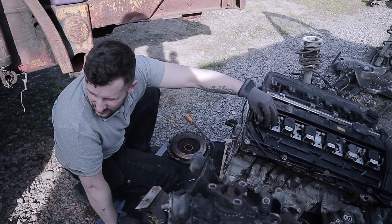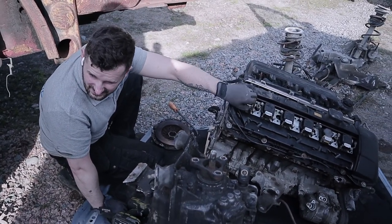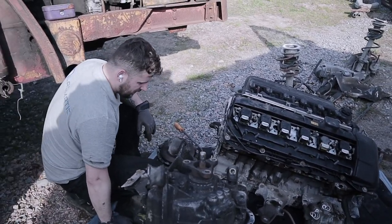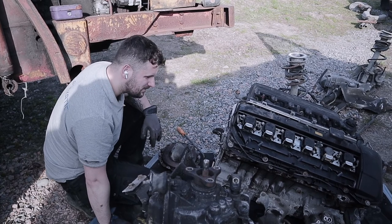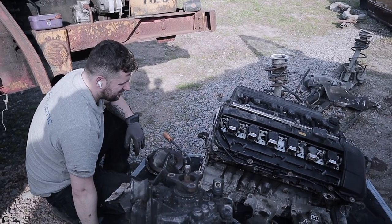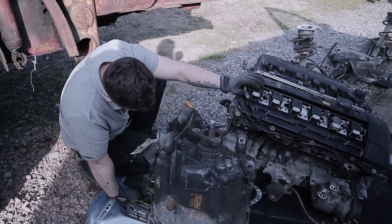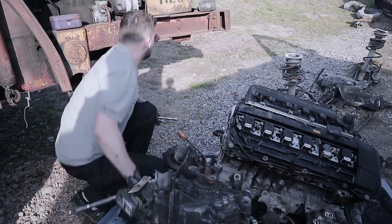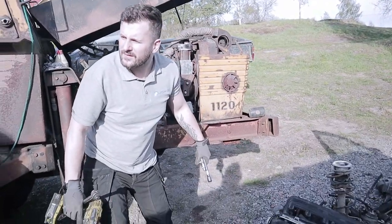How much do you ask for this crappy engine? If it's 3 liter, then maybe. 2.2. Do we have any use for it? If you want to rebuild stuff or... No. Not really. Oi! 40? Steering wheel?